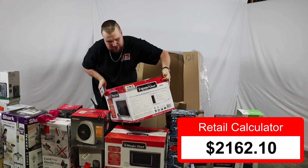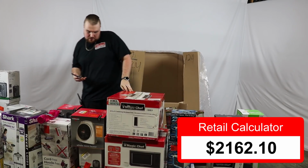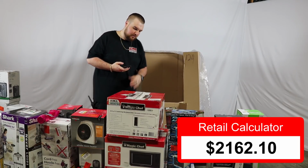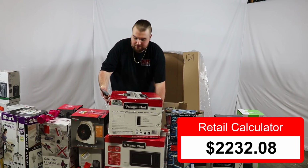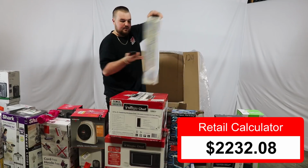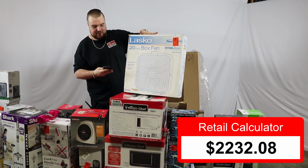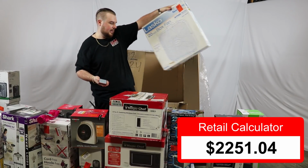Got another Magic Chef 0.9 cubic foot, 900 watt microwave. $69.98 on this piece here. And we'll just leave that there. We're getting kind of surrounded here. Okay. Second to last box, we've got the Lasko 20-inch box fan, $18.96. Just a little box fan there.